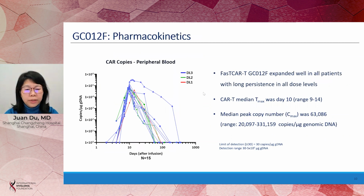Here we are going to discuss briefly the pharmacokinetics study. Every single patient expanded their T cells, and they were consistent. The peak happened at about day 10, ranging between day 9 and 14. GC012F expanded well in all patients with long persistence at all dose levels, with a limit of detection at 30 copies per microgram DNA. The median peak copy number was nearly 65,000 copies per microgram genomic DNA.